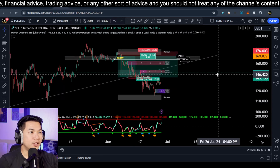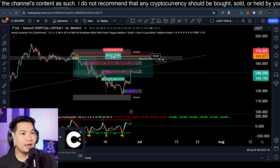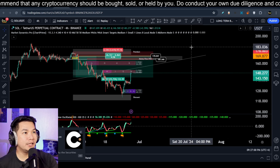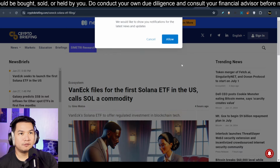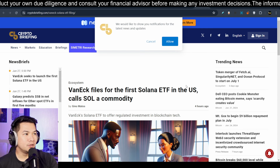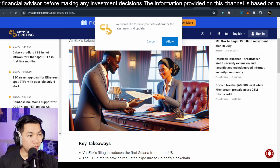And another news, guys, another chart or altcoin that we need to keep an eye on is Solana. And there are a lot of use cases, especially on the Solana network, as an alternative for Ethereum, which has very high transaction fees. So latest news, this is from Crypto Briefing, guys: Van Eck files for the first Solana ETF in the United States, calls Solana a commodity. So this is just a rumor right now.